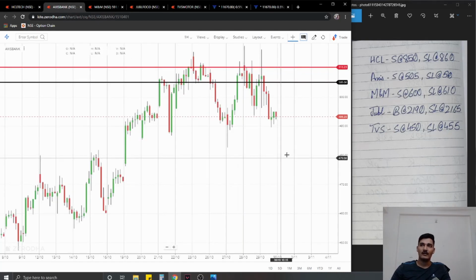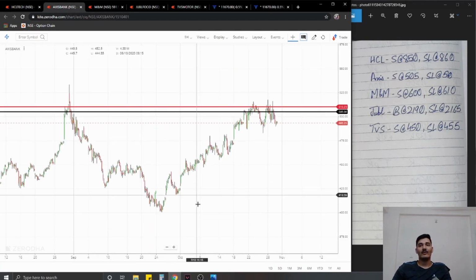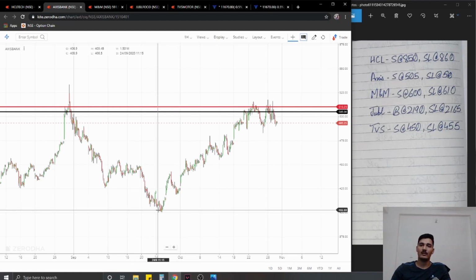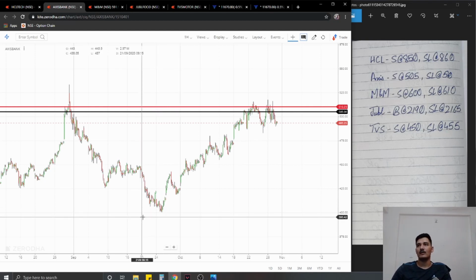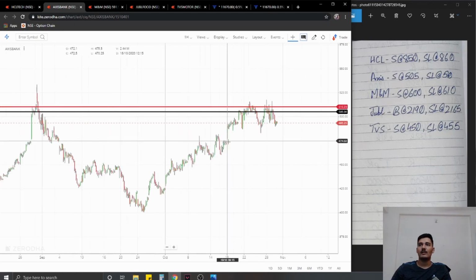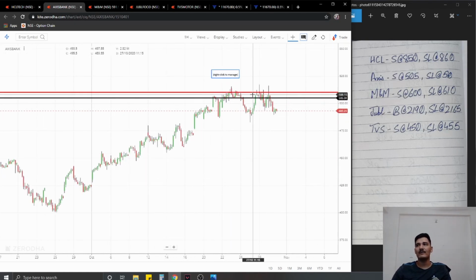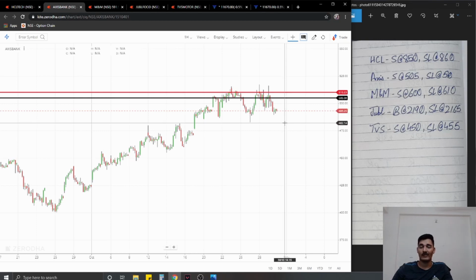Moving on to the second, Axis Bank. On Axis Bank, we have a big uptrend originating from about 400 and lasting all the way till 510. So if you look at just these structures, you have a double top pattern, and if it breaks 485, it can be a really good short based on the structure alone.